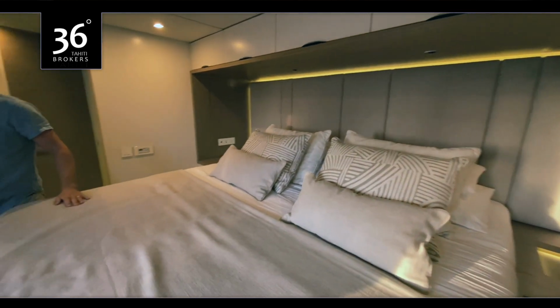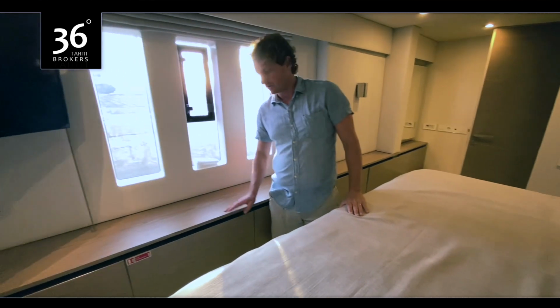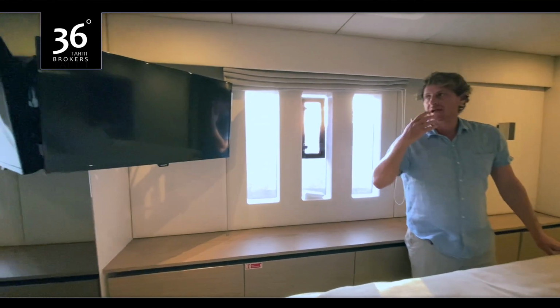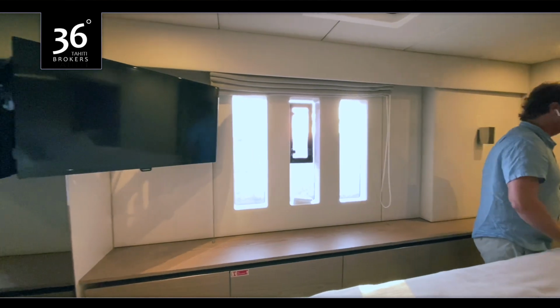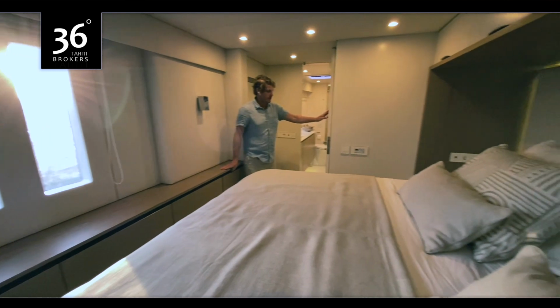And below the windows here, we also have plenty of storage, same as the other cabins. So a TV is installed in this cabin. It's quite useful for charter or for whoever likes watching TV in bed.